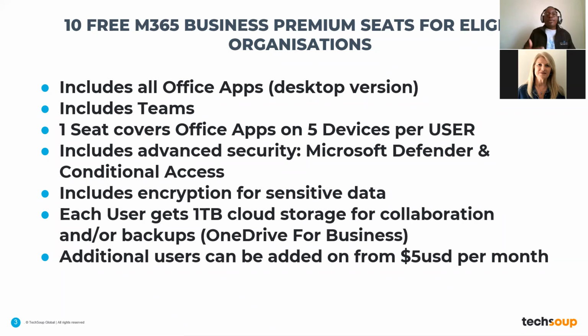So just to go back, the donation or the grant that Microsoft is providing to nonprofits is not just like simple software, like Basic and so on, that's not really worth it. This donation is very, very good because as an organization, we would be paying $5 per user per month, times 8 users.